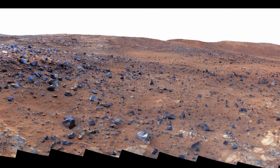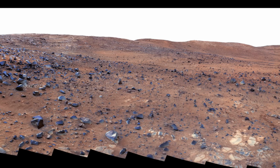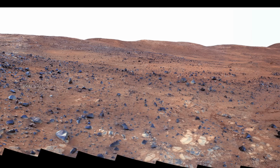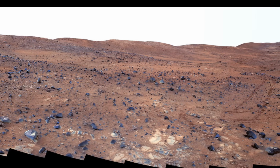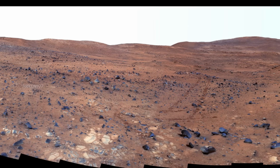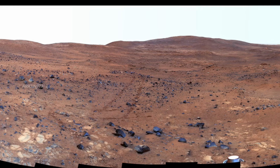This amazing detailed panorama shows an inner basin near a hill on Mars. An arc of rover tracks made while avoiding obstacles and getting into position to examine rock outcrops can be seen over a long distance in the center of the panorama.